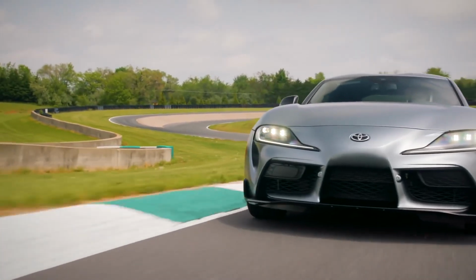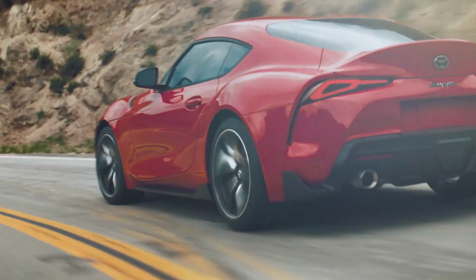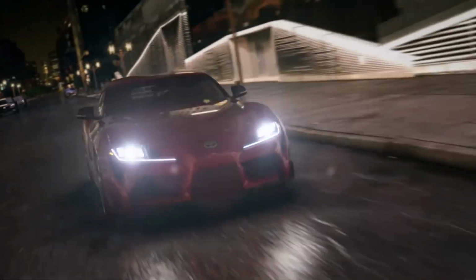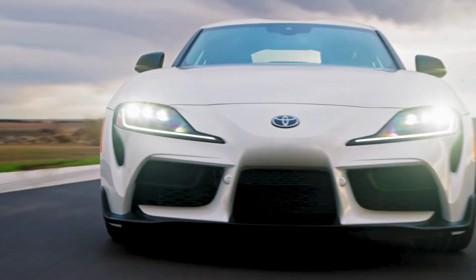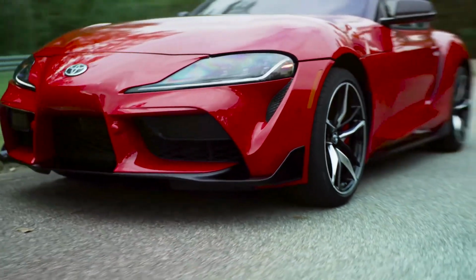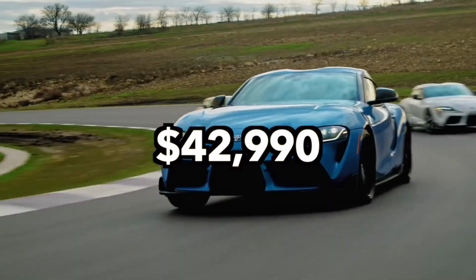This vehicle is rear-wheel drive with an 8-speed automatic transmission and 2 different turbocharged powertrains. The Supra has a quick response time for paddle shifts and accelerates from 0 to 60 miles an hour in less than 4 seconds. This vehicle is a dream as the steering weight was thoughtfully applied, giving the car a fun, easy-to-drive feel and personality. A 2021 model of the Toyota Supra 2.0 costs $42,990.